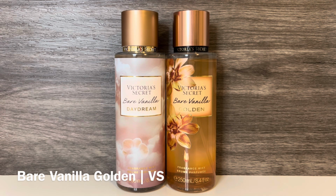Next is Bare Vanilla Golden, which has notes of sugared tonka, orchid blossom, and warm sandalwood. And this is a rich, sweet vanilla with a very sugary feel. It also has a hint of spiciness, and the orchid brings in a soft floral note that brightens the scent, while the sandalwood adds a woody warmth. These share the combo of vanilla and sandalwood, but Golden is more sugary sweet with a stronger floral presence, while Daydream is lighter and creamier.